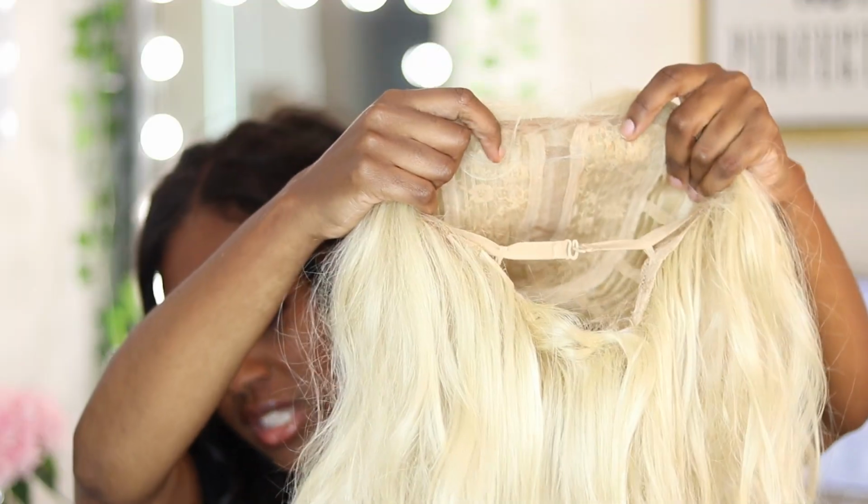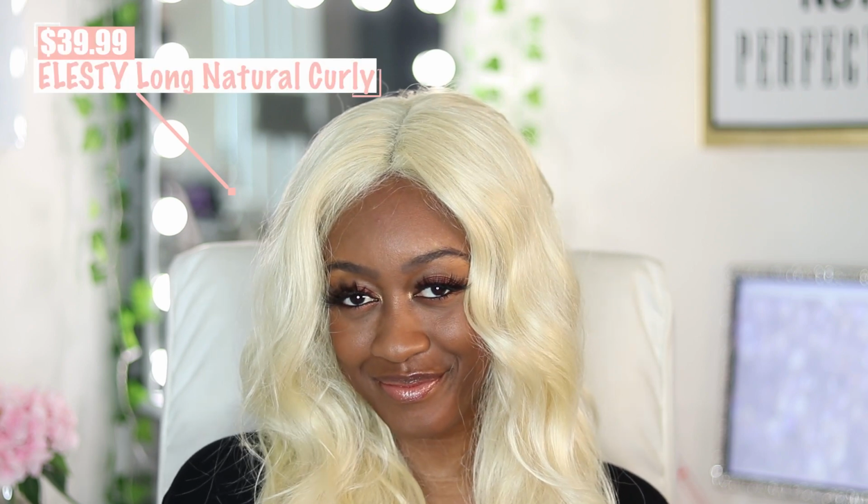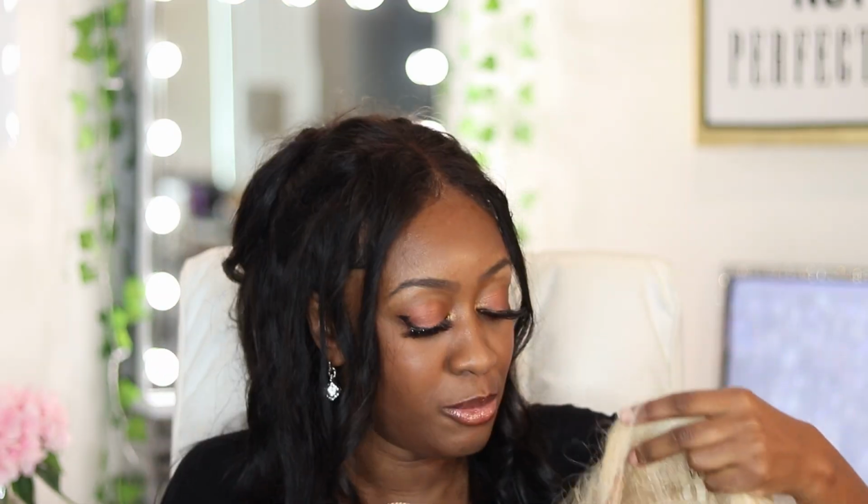We got our first 613 joint. This is the parting space here. It's doing the same thing as the Ursula wig I was telling you about, that stark white one, where it's kind of raised. I wish y'all could feel it, but it's lifted a little bit. I got this wig to do Sarah from Hocus Pocus. I do like that it's not super shiny. It looks kind of realistic.